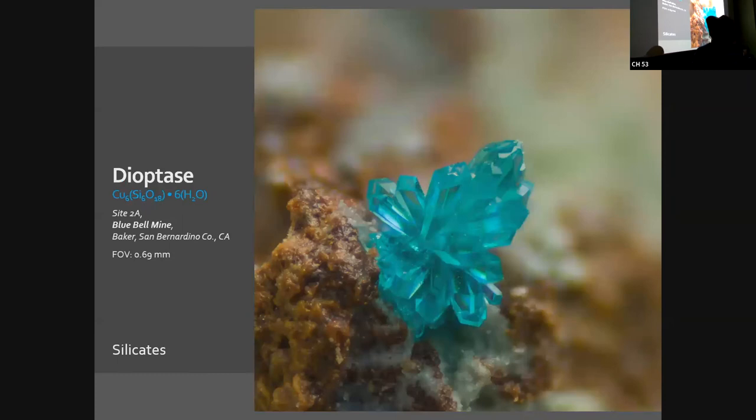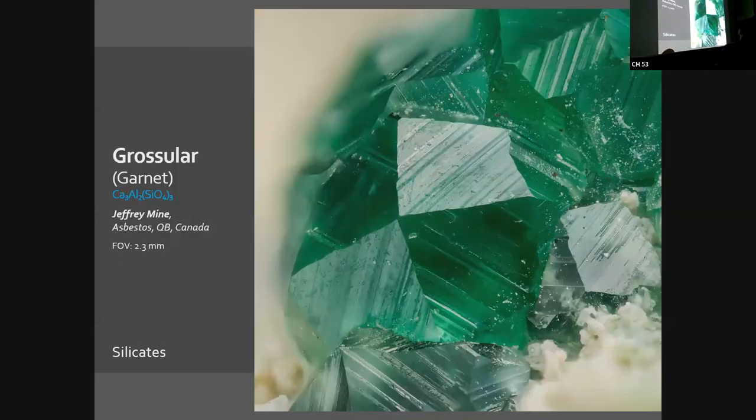Dioptase is copper silicate. And of course, garnets are a silicate, including this green grossular from Canada.